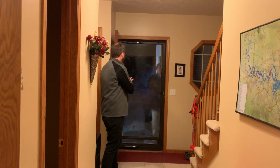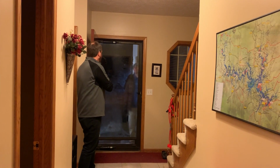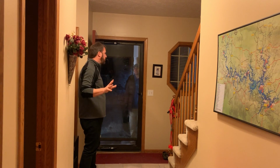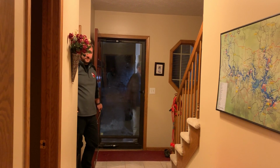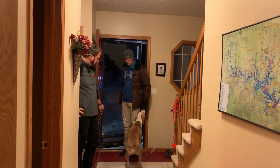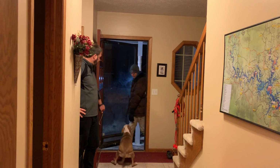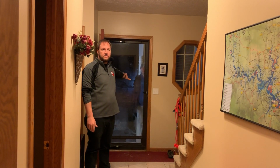All right, we're going to try this in a sec. What I'm going to do is I'm going to have you come in. Your glasses are going to fog up. Ignore that. But if he starts to jump on me, I want you to immediately step back outside. Good. And close the door.